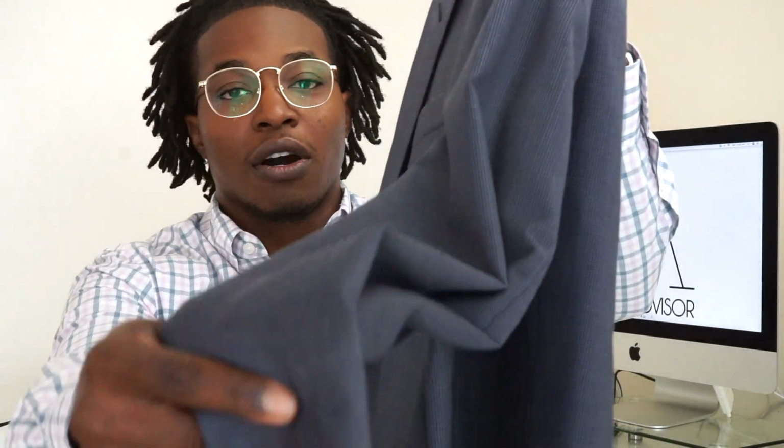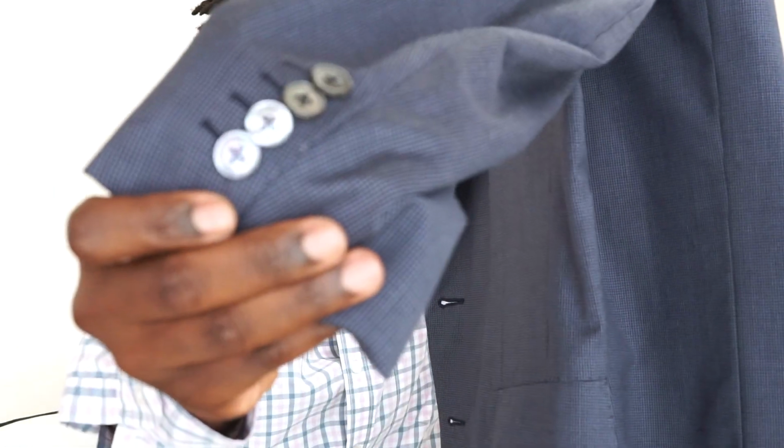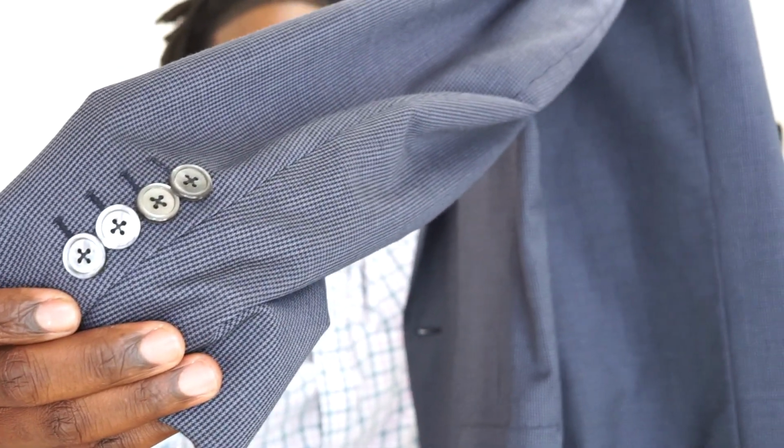So I saw this suit. First I just saw the blazer, and I never heard of Bijan before, so I just looked at the buttons, and the buttons, as you can tell, are mother of pearl buttons. Let me give you a shot of that. And just by seeing the buttons, I knew instantly that this was a high quality blazer.